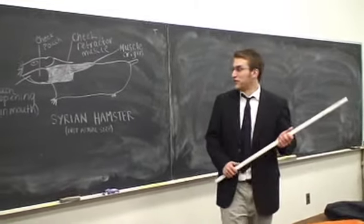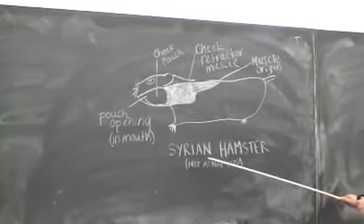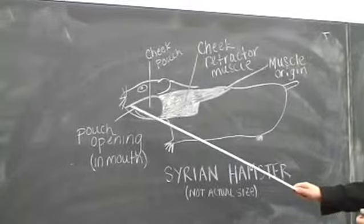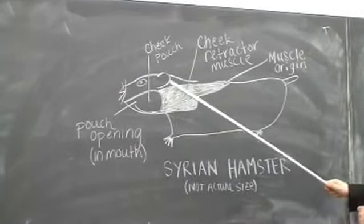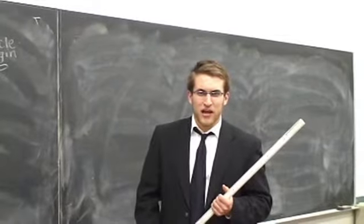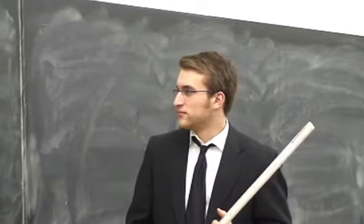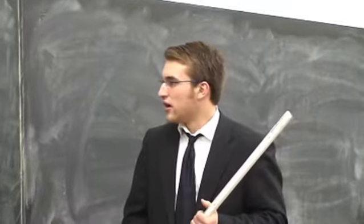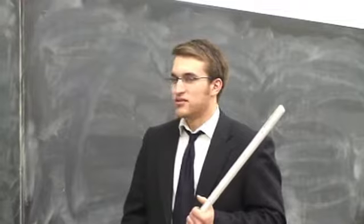We see here a beautifully crafted model of the food storage method found in the Syrian hamster. Now, the food enters the oral cavity and is first manipulated via mastication before entering the cheek pouches. Mammalian mastication is a conserved cyclic motor pattern consisting of four stages. Slow opening, fast opening, fast closing, and slow closing.